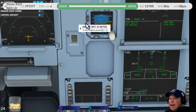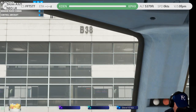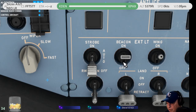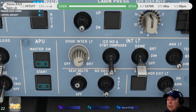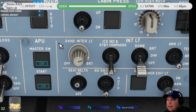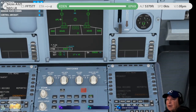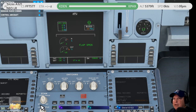Okay, yeah, I know the engines aren't started. So let's go up here and get this thing set up. We've got the beacon turned on because we're going to start the engines. And let's turn on the APU. And then let's go down there and see if it really shows. If it was doing correctly, it would show the APU. No, see, it didn't do that. But we can switch it. And the flap's open and it looks like the N1 is starting to turn.